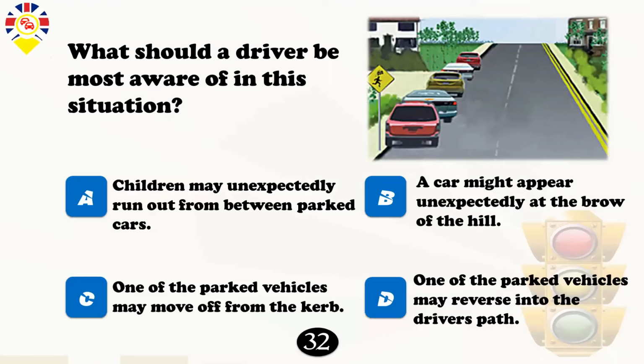What should a driver be most aware of in this situation? Children may unexpectedly run out from between parked cars. A car might appear unexpectedly at the brow of the hill. One of the parked vehicles may move off from the curb. One of the parked vehicles may reverse into the driver's path.